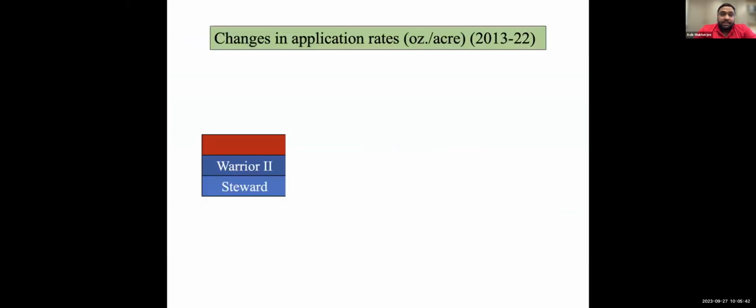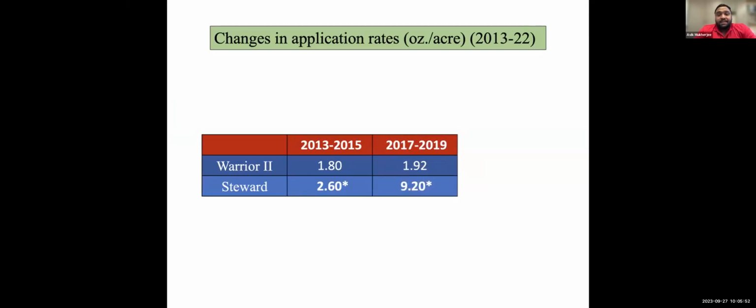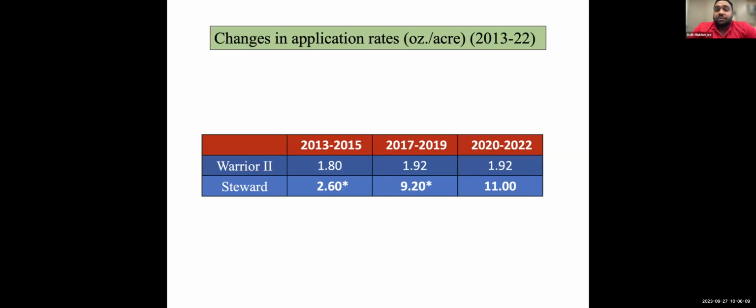First, you can see the changes in application rates. From 2013 to 2015, Warrior was 1.8 and Steward was 2.6 ounces per acre. But in 2017 to 2019, the dose of Steward increased to 9.20 ounces per acre. It increased significantly to control the pest and keep it below the threshold level. After 2020, it increased to 11 ounces per acre. So we see a significant increment in doses for Steward, which we require right now to keep the level below threshold.